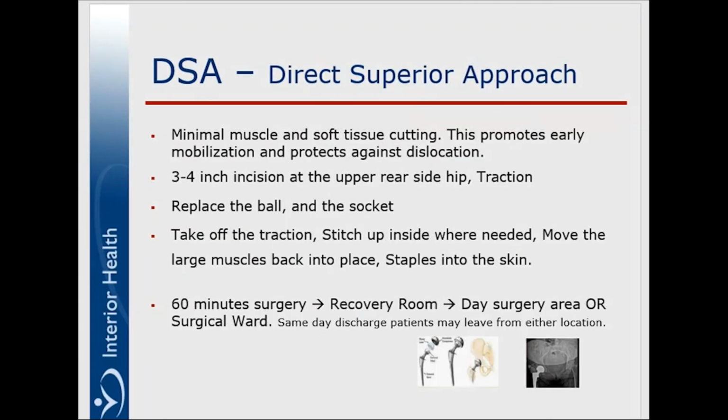In Vernon, there are different ways of doing hip replacements. Some surgeons approach from the front, some from the side. In Vernon, our surgeons are doing the direct superior approach, which means that their incision is on the upper outer rear aspect of the hip. It is about a 3 or 4 inch horizontal or diagonal incision, roughly in the area at the top of your outer jeans back pocket.